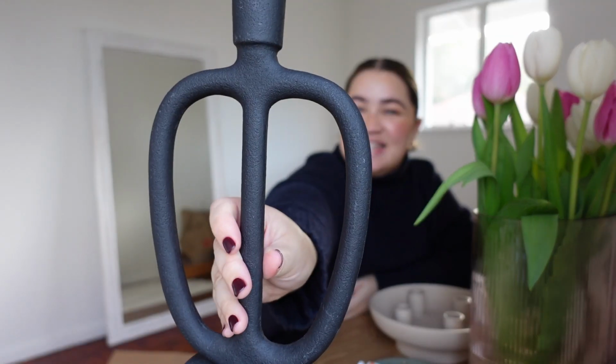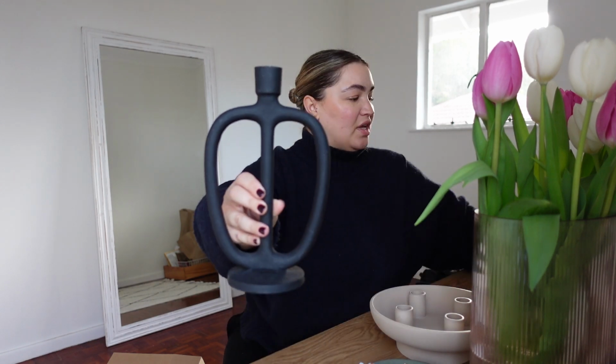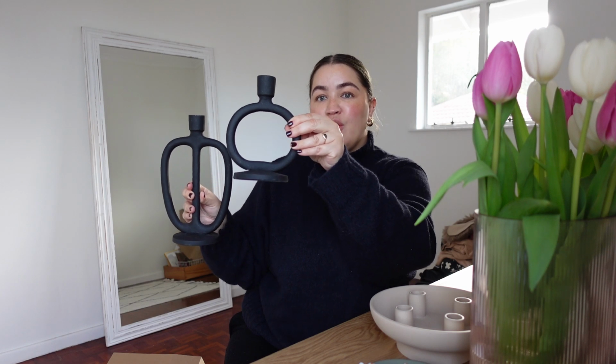And then I've got a big version. Look how pretty she is. I got this one as well. Again, I couldn't decide between the two, so I just got both of them, and I can style them at different points in our home. So maybe one in the lounge, maybe one in here, and we'll see as we go.